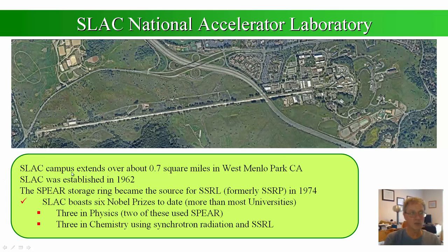So the SLAC campus is quite large. It extends over about 0.7 square miles, and it's in West Menlo Park, for those of you who've not been there. And it was established quite a long time ago, 1962, to build the linear accelerator here.